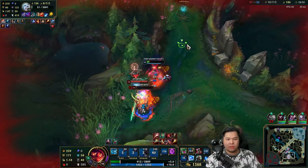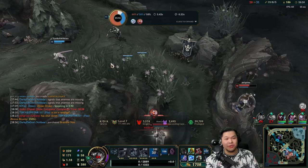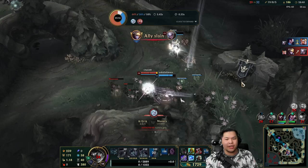Oh, Yasuo. This Qiyana is really annoying, by the way. Like, she's good. She's pretty good at being really annoying. And that's what a good Qiyana player sounds like she would do. Well, as I say that, she dies. But, like, Yasuo didn't even ult there. Look at this. Oh, never mind. He's dead.